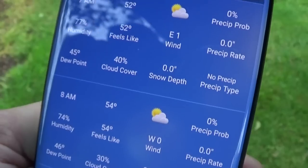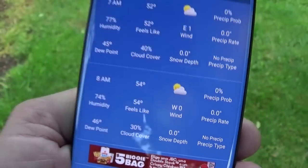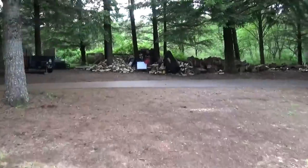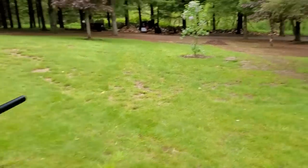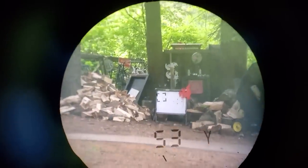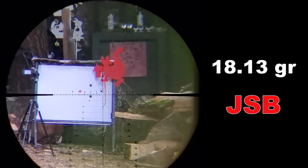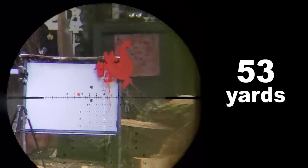So my app tells me when it's gonna be calm. And so yeah, I had this all planned out. That's how the pros do it. All right, this time we're at a very special 53 yards. Perfect. There we go. I'm going to bump my power up to 12. This party started 53 yards. We're only going to do the 18 grain JSBs right now.